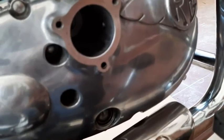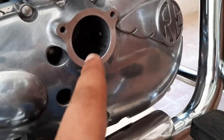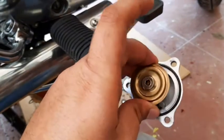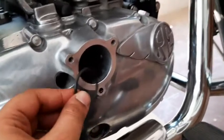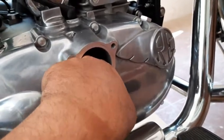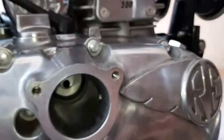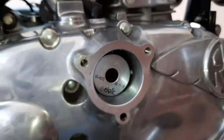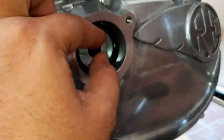Before I am placing the new oil filter, I have cleaned the inner portion thoroughly with a dry cloth, and I have also cleaned this outer cap. So let's first insert this ring inside. Alright, so you see the O-ring inside. Next comes the oil filter. Make sure the oil filter is always placed in this manner. And then you have the other O-ring. Let's place it here.